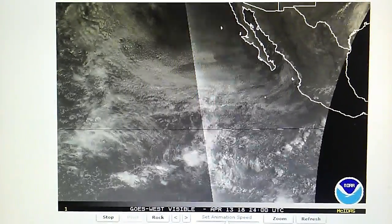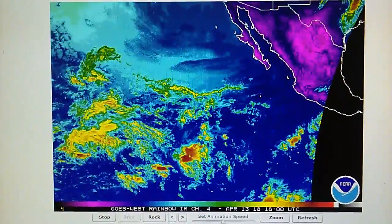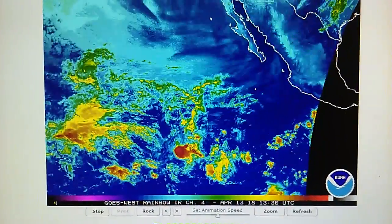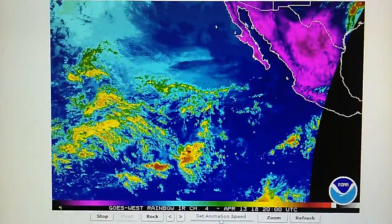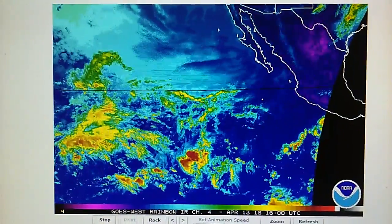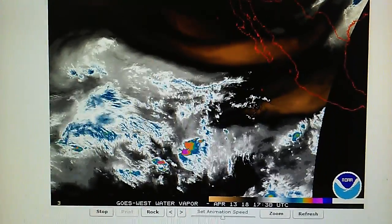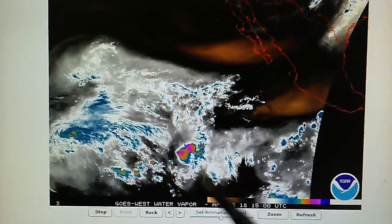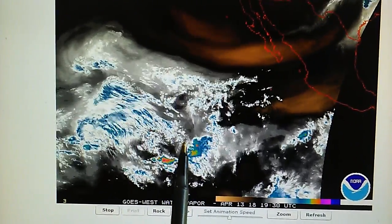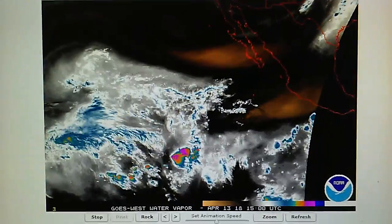Let's go back to the IR map real quick. And we can see the blast pattern and the color change as these two areas are superheated. Let's go back to the water vapor map. And we can see the blast pattern there on the east side as well. And right here on the northwest side, we see a pressure wave moving out as that thunderstorm is targeted.